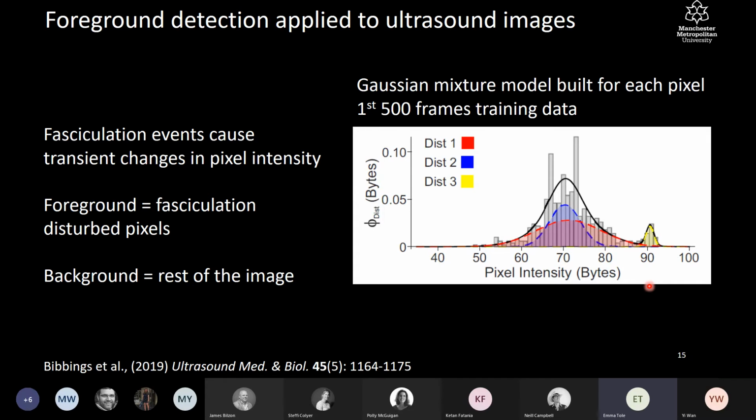Now, the advantage of this process is that these mixture models are updated over the course of the remaining images that are fed into the process. So whilst we establish the model on the first 500, it continues to learn on subsequent frames, which means that events like the blood vessel pulsations should be learned to be part of the background, hopefully keeping these lower weighted distributions as just identifying foreground and those relating to fasciculations.